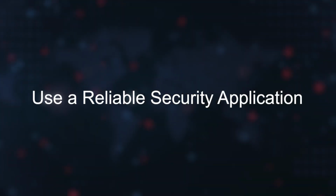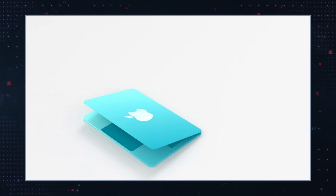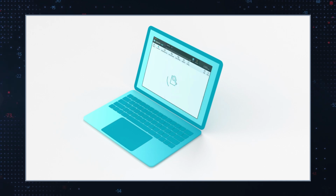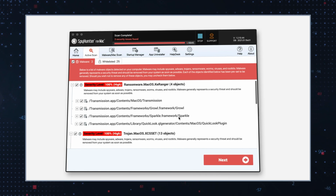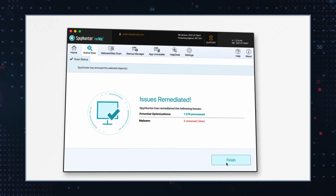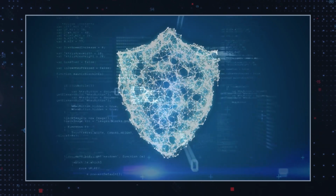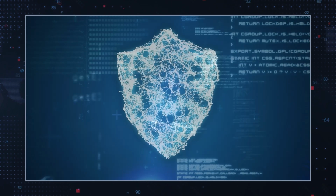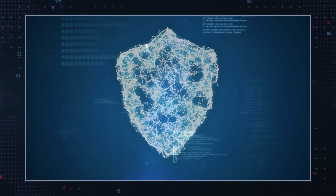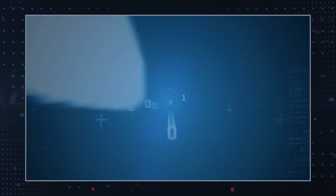Use a reliable security application. The most effective way to detect and block threats like RecordManager is to employ trusted anti-malware software. These tools provide real-time protection, monitor system behavior, and ensure comprehensive adware removal. By staying vigilant and adopting strong cybersecurity practices, you can prevent adware like RecordManager from disrupting your system and safeguard your data and privacy against malicious threats.